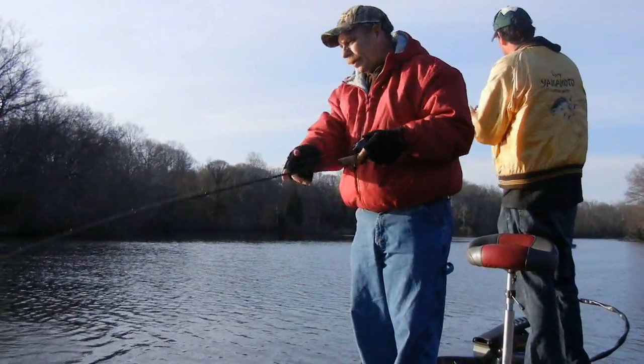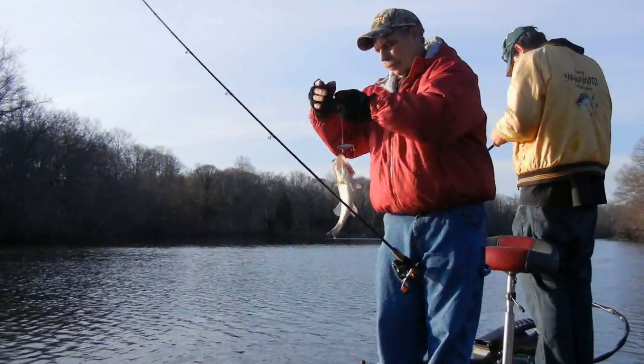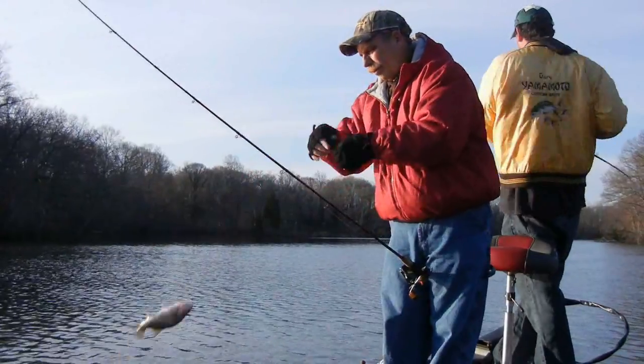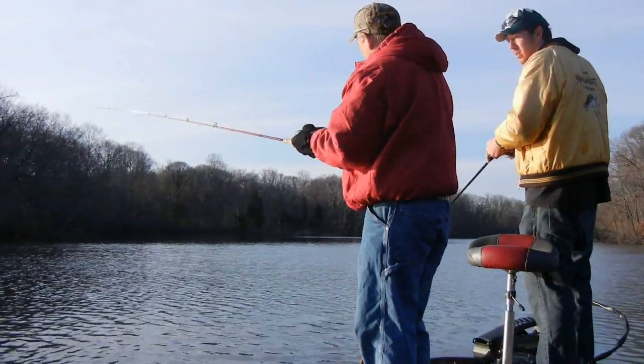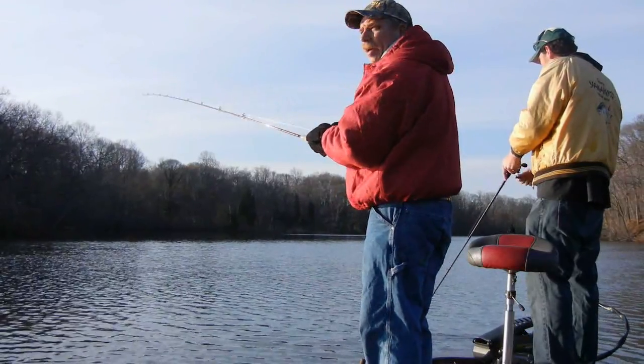Where'd you pick that one up? Where'd you pick him up on the rattlebait? What kind is that? It's Excalibur, quarter ounce. What are these fish doing, Tom? Tell them a little about that. They're busting on the shad. Full of shad back here in the bench.